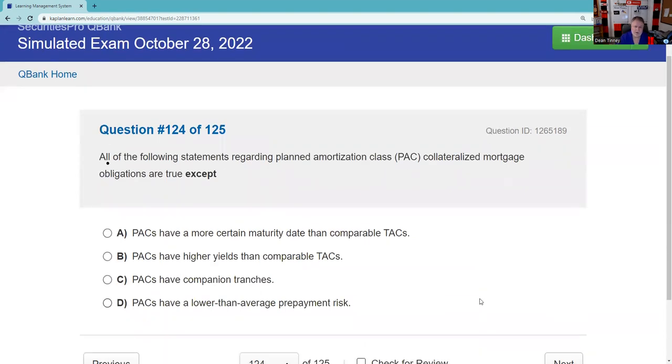All the following statements regarding PACs... You do have to contrast PACs with tax. So let's see how difficult this contrasting point is going to be. Mainly the test point is that the PACs have more predictability and therefore lower risk. All right, so let's see.